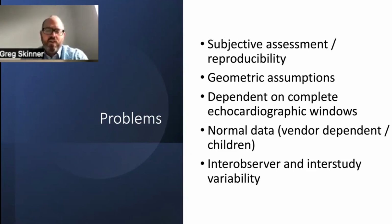Problems with these assessments are, again, as we mentioned, the subjective assessment and the reproducibility of that. A lot of these methods make some fairly wide-ranging geometric assumptions based on cardiac chambers, which can lead to inaccuracies if you have an abnormal geometry of the heart. They are dependent on getting complete echocardiographic windows of the entirety of the endocardial surface of the heart. And for certain things such as speckle tracking, normal data with different vendors and in children can be a little bit hard to come by. And you also find that there's a lot of inter-observer and inter-study variability.